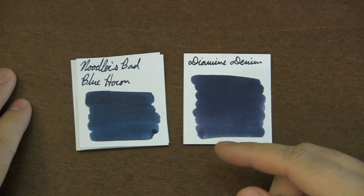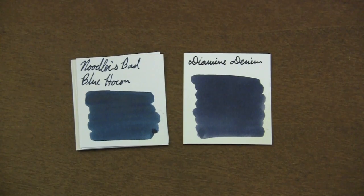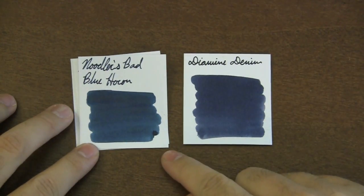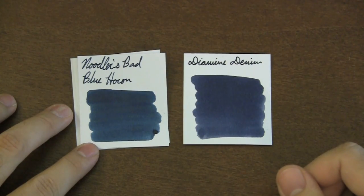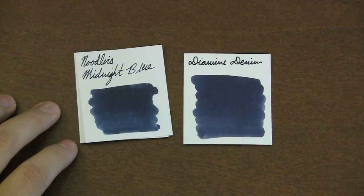Same thing with Bad Blue Heron. Bad Blue Heron and Bad Belted Kingfisher are very similar in their properties. Denim is a little bit darker blue. Heron has just a little bit lighter tone to it, and a little more teal color than the Denim does. So that's something to consider.